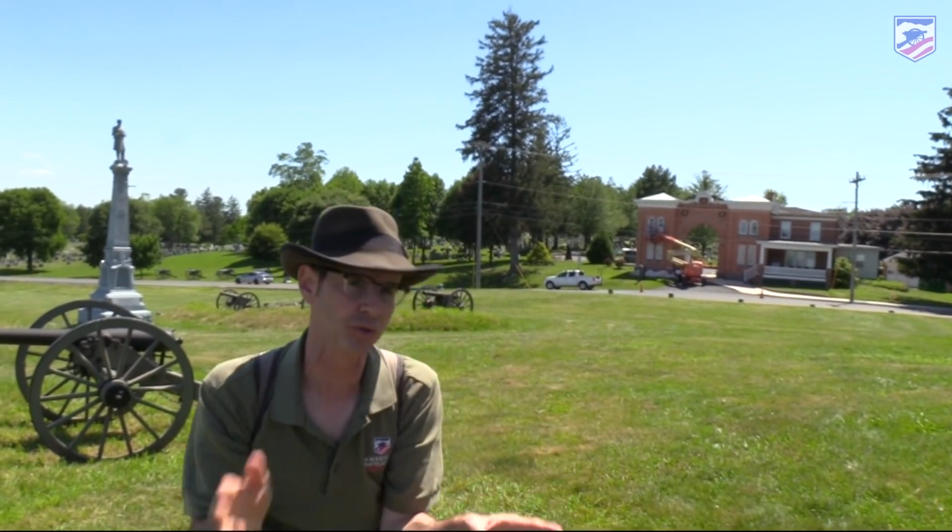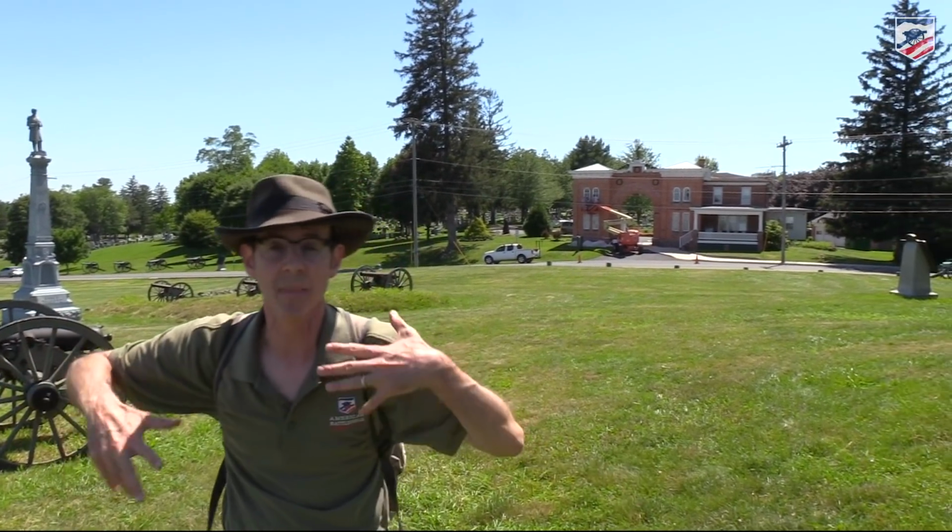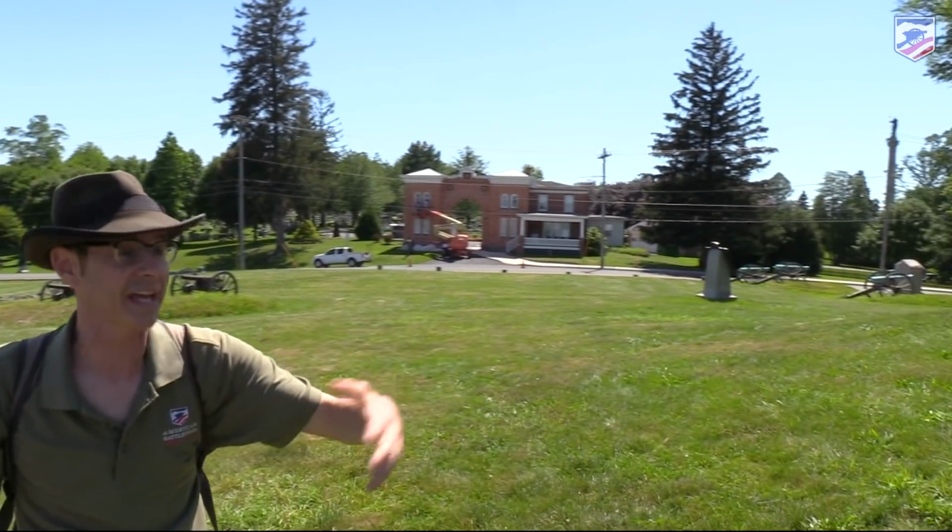That's the importance of roads. You can win a battle in a lot of other different ways. Now, also before we talk about the fighting, look at all this stuff around us here. We're literally surrounded by monuments, markers, tablets, headquarters markers, cannons, and whatnot.